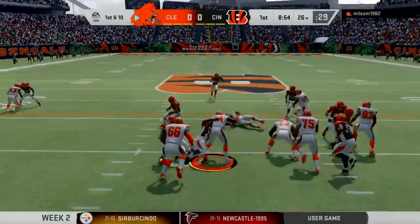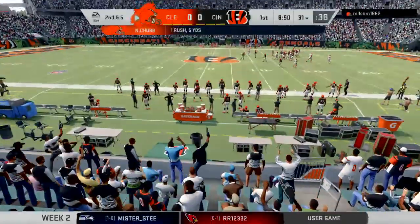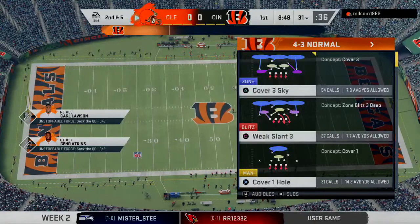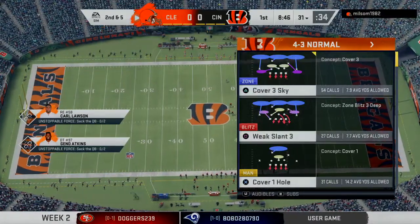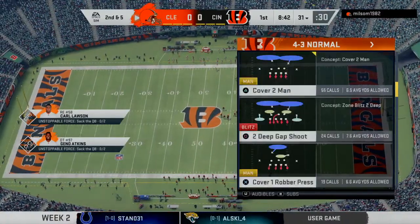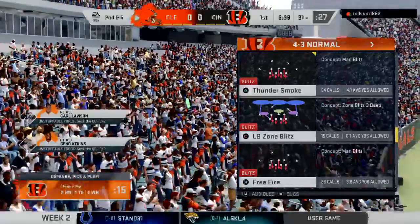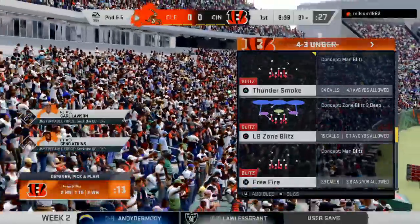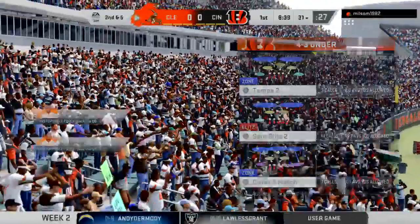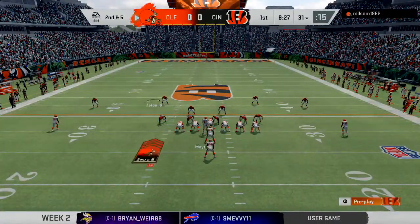A first carry now for Nick Chubb, and he powers his way up past the 30. 5 yards on the game's first play, second down. He was solid last week, over 100 yards in their victory on the ground. They want to get that going again. Absolutely. And what they also understand is that from week to week, it's not necessarily the same, but they want it to be, right? What they saw last week on the ground, they want to see in this game as well.